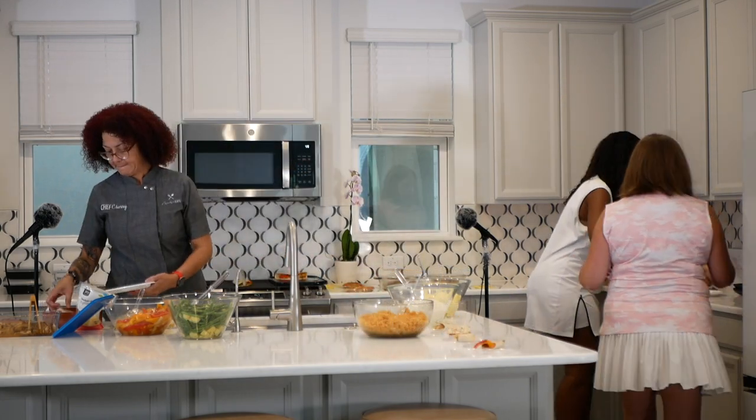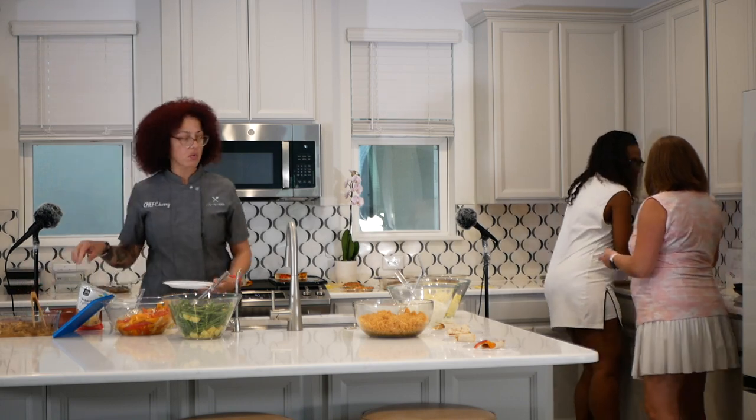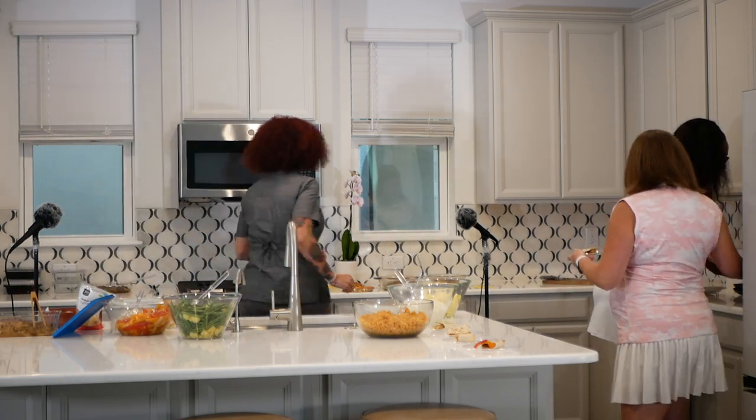What would be the best way to package this for lunch? So to package it, I will always, like, for example, this container here.